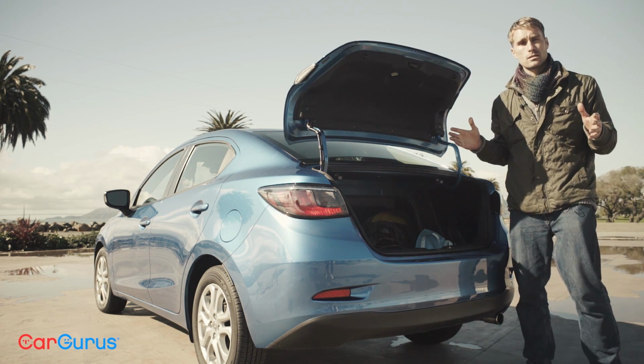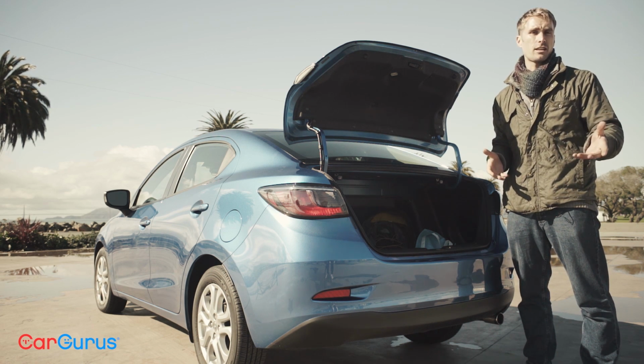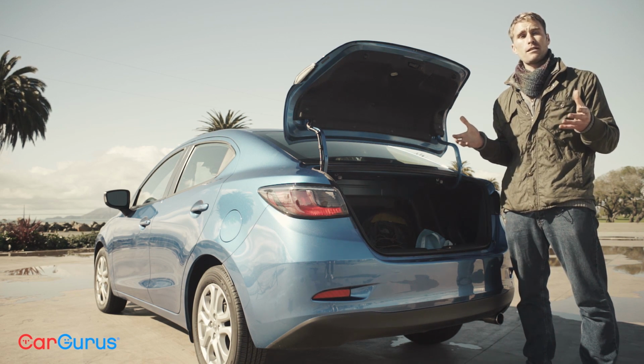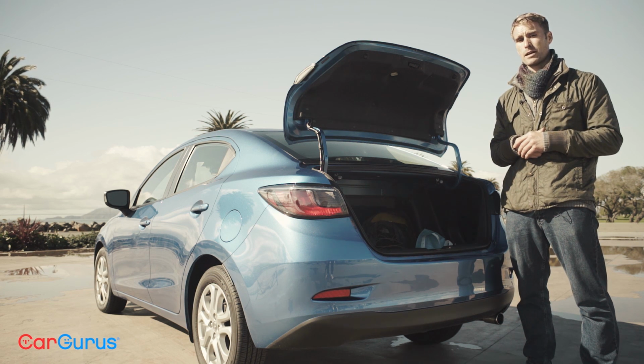What this all adds up to is a really competitive offering for Scion. If you want a bit more room, check out the Honda Fit. If driving dynamics are your concern, the Ford Fiesta is where you should be. But for a really competitive offering in either category, Scion iA may be the best compromise out there.